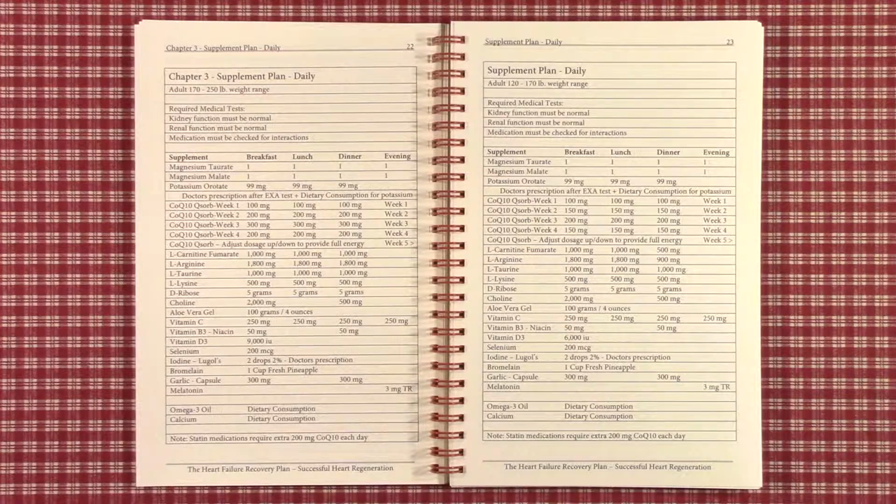Now, the majority of people taking CoQ10 will take 50 milligrams, 100 milligrams once a day. It used to be a very costly enzyme, costing as much as $7,000 a bottle. So there is a tendency for people to take a minimum amount. However, this enzyme is absolutely critical.